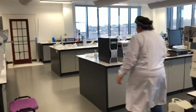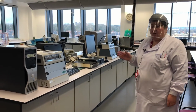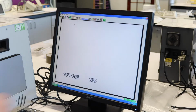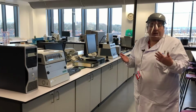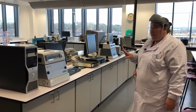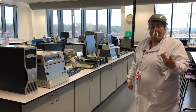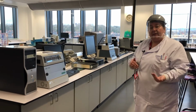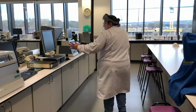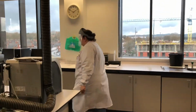We have our VSC here, our visual comparator, and what this does is it can look at the fluorescence of materials. So we use it for ink identification and also suspect documents, that kind of thing. So the students can do a comparison of an ink. If they were given a document at a crime scene and then given a pen from a suspect's house, they could then match the pen to the document here. We've got two of these here, so students don't have to wait for equipment, which is nice.